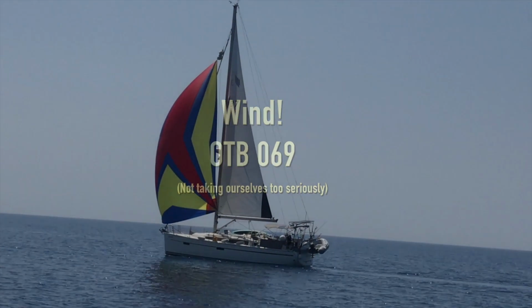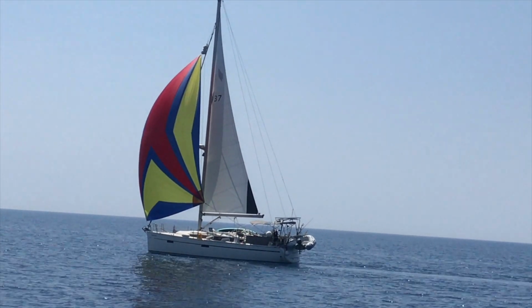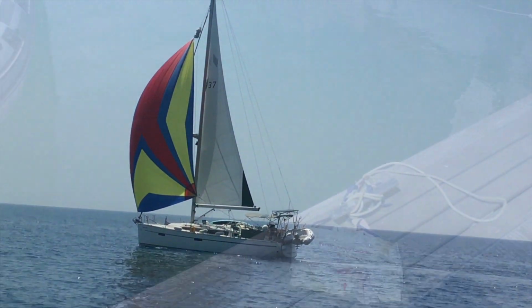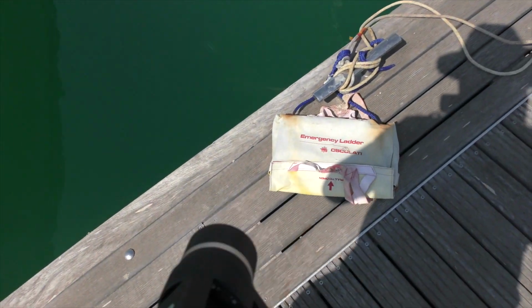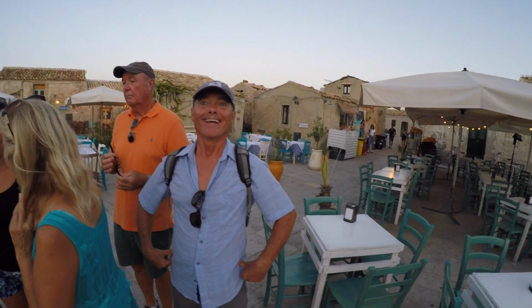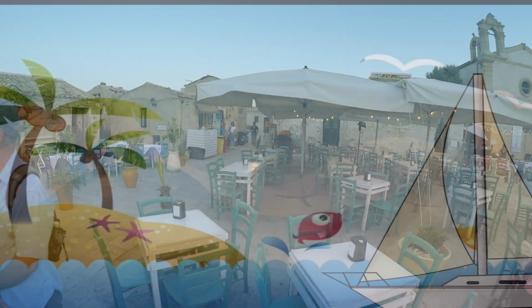Wind. On the boat 69. We do a bit of sailing and we explain apparent wind. We give a few more tips and tricks we've learnt along the way. We go out for the evening and get photo bombed. Bombed again.